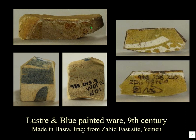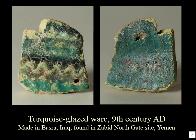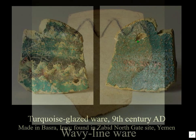The only other early luster ware might have been another one. This may in fact be the very first one, and was the first to find out what the polychrome luster wares looked like. As it turned out, it was the same as the monochrome and the same as the blue and white, and not locally made at all. Also imported would be this. This is the slip and size ware from Iraq. This one's probably made in Baghdad. And also the turquoise glazed jars. We found quite a lot of those.